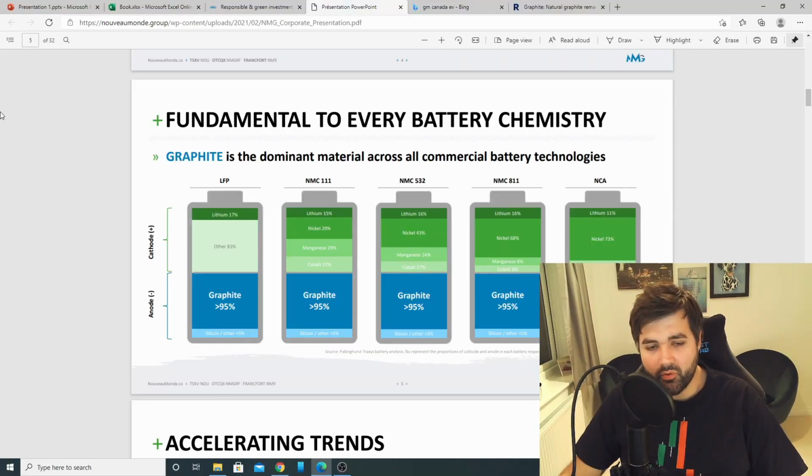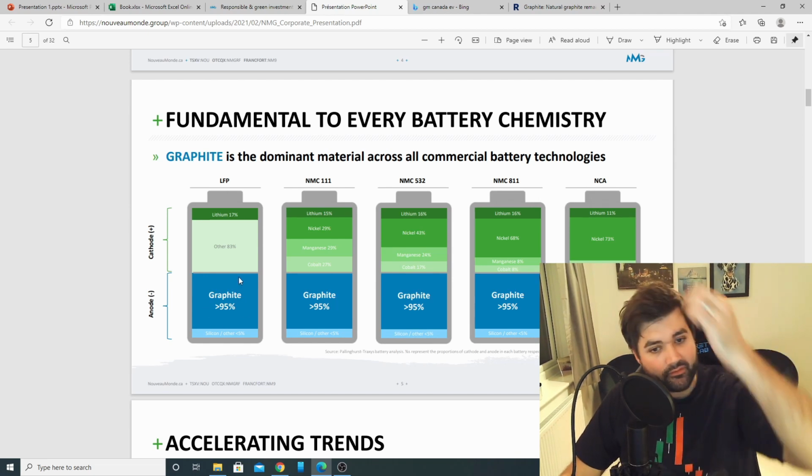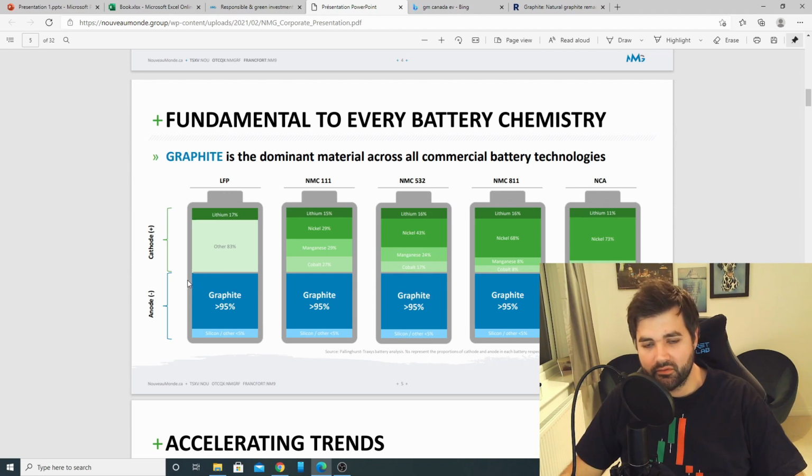So to start the bull case, let's look at the composition of an EV battery. First up, the anode. Around 95% is graphite. So you can see there's going to be a clear demand there as well. I think I've seen quoted by the CEO of Nouveau Monde that around 30% of the cost of graphite today coming from China is the cost of logistics. So being able to manufacture out of Canada and to ship that by rail or by boat or even by truck will save a massive amount on the cost of logistics.